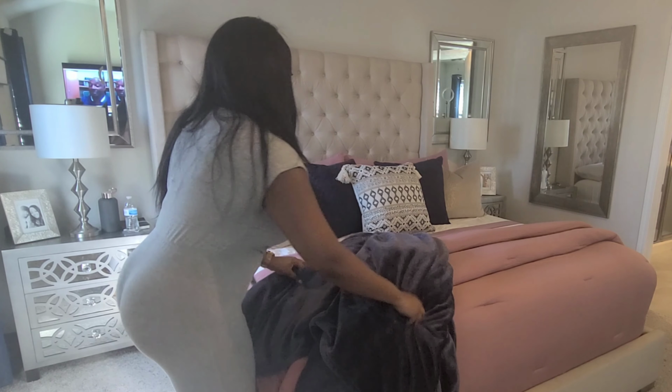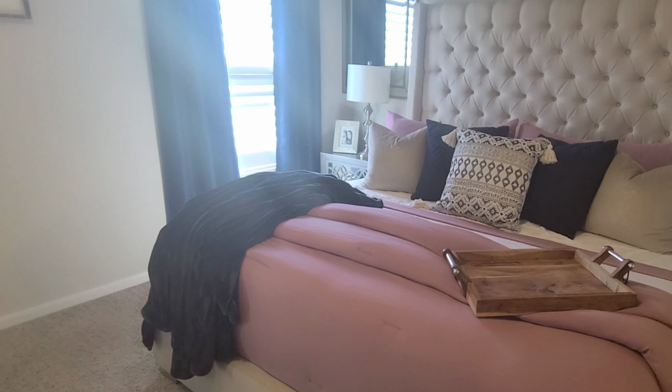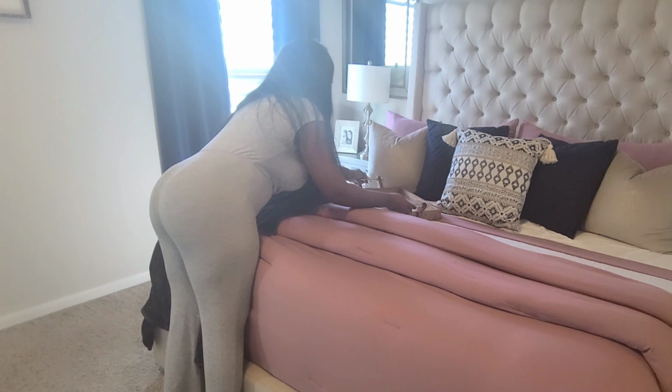Next, I finally found a navy blue blanket. I would have been a little bit more happy if this was like a fur, but that was kind of difficult to find. So we found this one, and it's pretty cute and it's inexpensive because of course I picked it up from TJ Maxx.